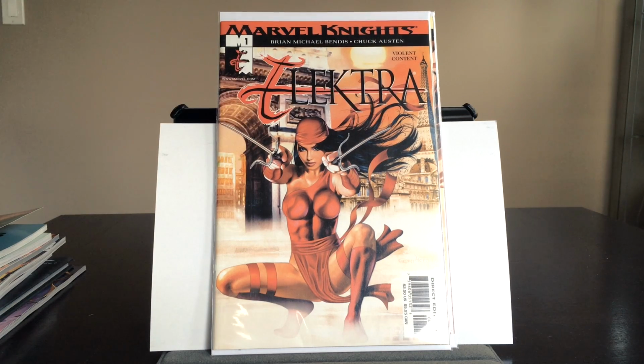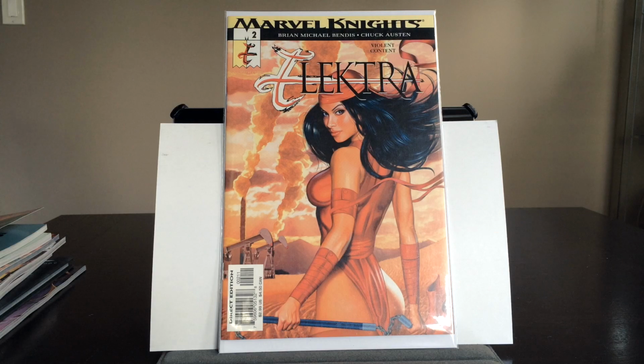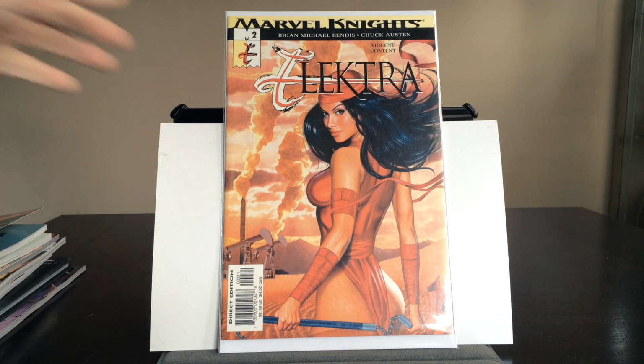You noticed it says violent content. I believe that's some of the themes going on with the Marvel Knights, or was it Marvel Max? I believe one of those Marvel mini imprints are more violent and have more coarse language, but this is Elektra. You should expect her to be a violent assassin. And here we have issue #2, Elektra. And again, just a beautiful cover by Greg Horn.